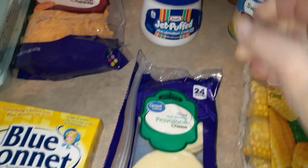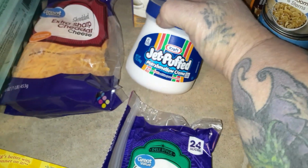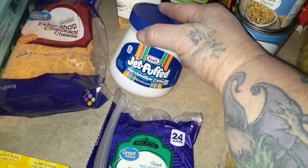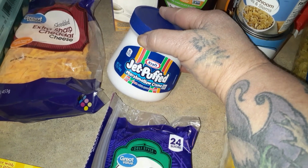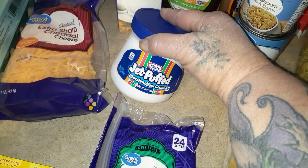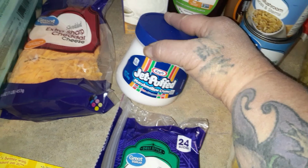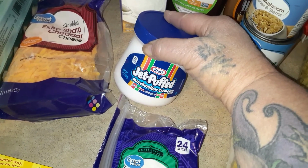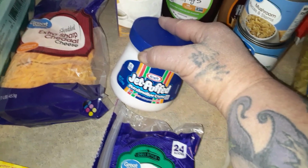The fluff marshmallow cream I got for, I have been making Dish with D's chocolate party cake loaf, and it has been helping my snack cake addiction. It is chocolatey enough to where I feel like it's giving me the same satisfaction as, well, not as a Swiss roll completely, but in the stead it is working.